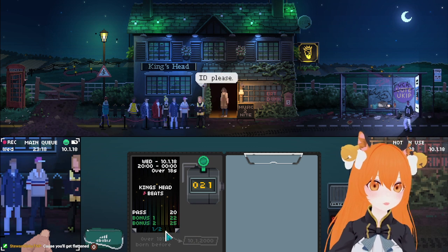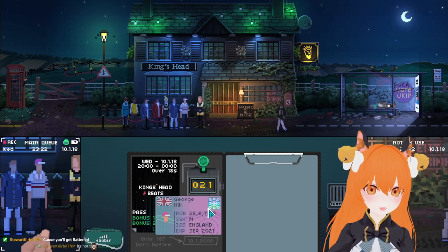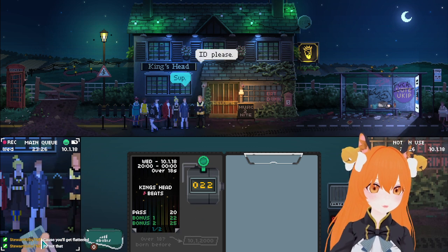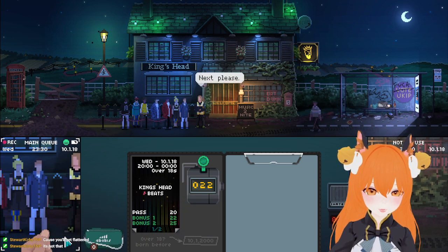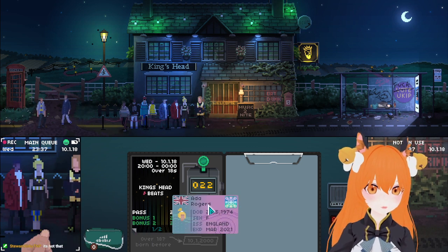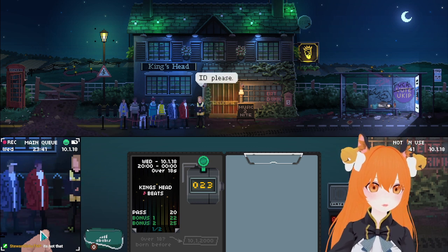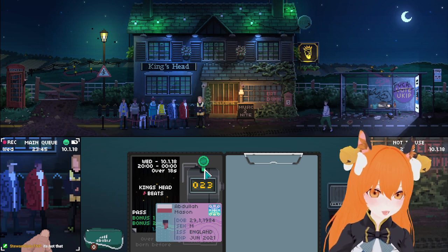Okay, there we go. Kitty passed, I think. Even though my pay is gonna be deducted. There we go. I don't trust the photo. Pink dancing.